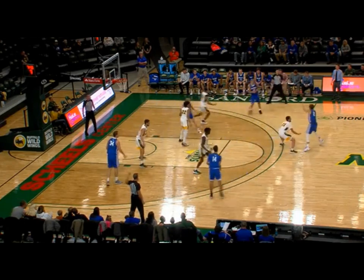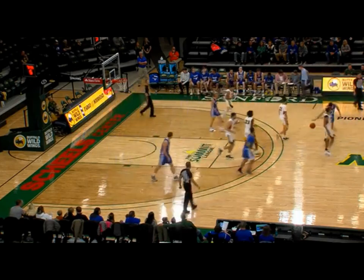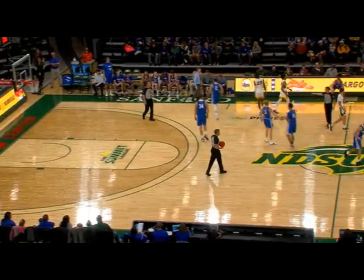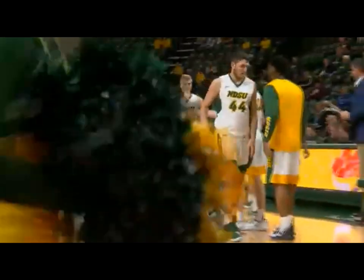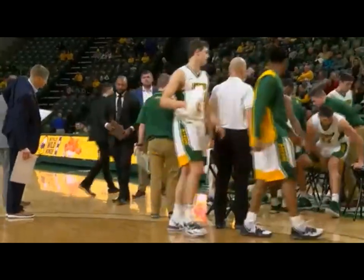Bynum, now top of the key with it. Schuster, and a traveling violation called on Melendez as he just started to get it turned up over there. And shuffle the pivot foot. Timeout, 7:44 to go in the ball game. Coach's choice scoreboard, 73-44 North Dakota State. We'll take a timeout. This is NDSU basketball on the Peterson Pharmacy Bison Radio Network.